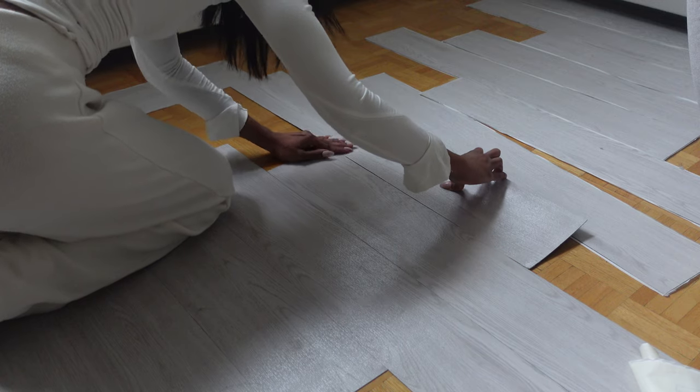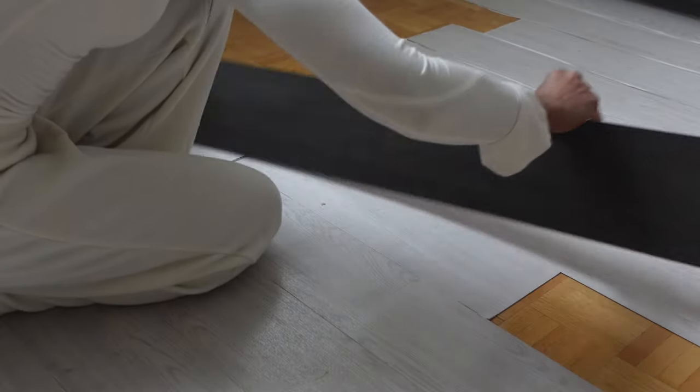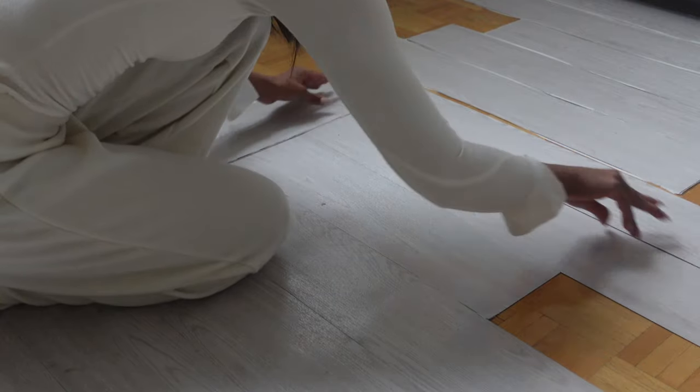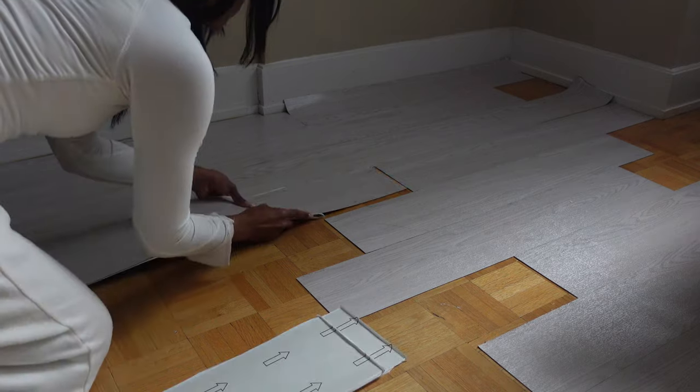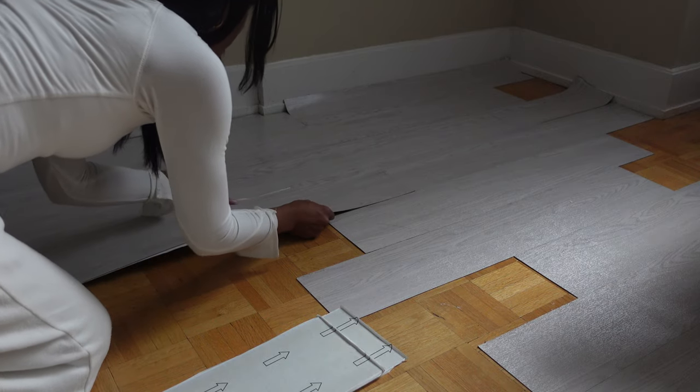One thing I wish I knew before I started doing the flooring is how important it is to lock everything in. Make sure you keep pressing it down and that it's flush with the last piece you put down.